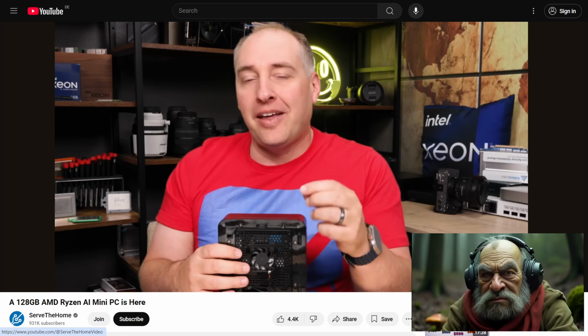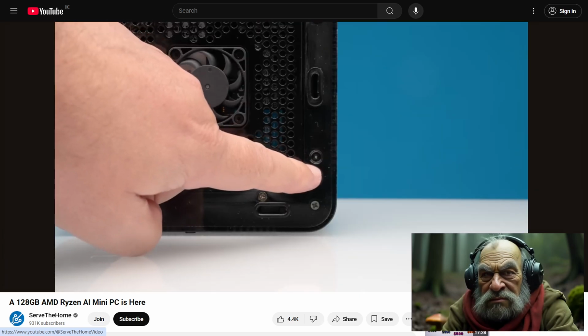One other little thing: when Sam was doing the photos and B-roll for this, you're going to notice that there's this little screw that's missing the screw head, and we had one screw.